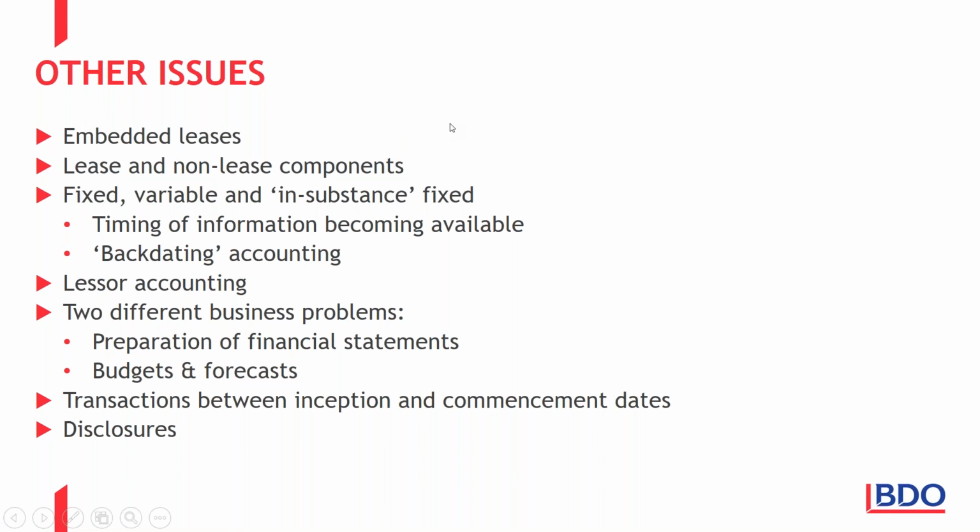The other one is fixed, variable, and in-substance fixed payments. Aletta and I had a lot of fun with this.